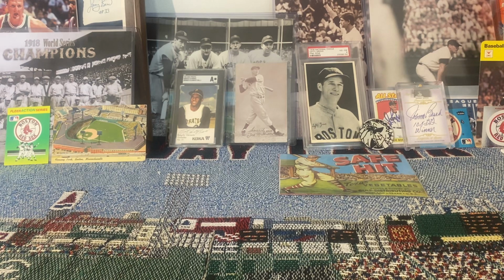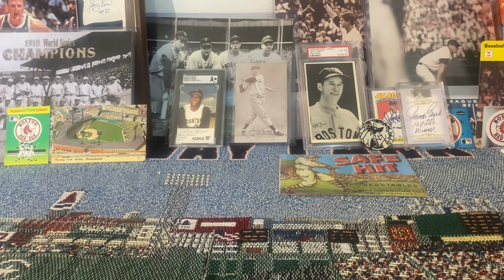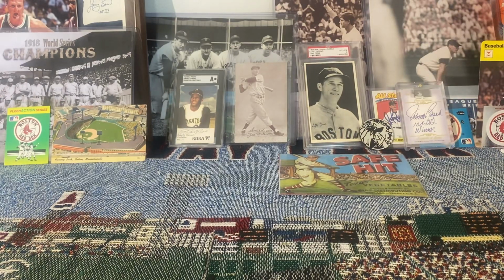So my buddy had a box of cards locally here that he was wanting to sell, so I went through there and picked out a bunch of them, bought them off him. Got 2011 Albert Pujols, great photo there of him. Figured can't go wrong adding Pujols cards to the collection.